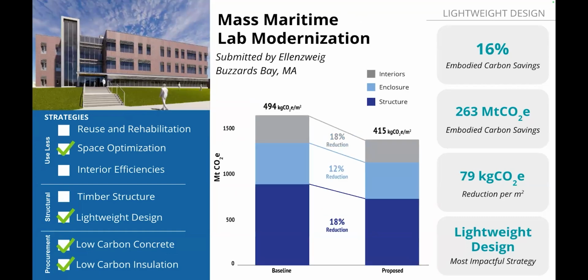All right, so the second project we'll highlight here is the Mass Maritime Lab Modernization Project. This estimated about 16% embodied carbon savings and really emphasized lightweight design. Overall, this project team was focused on avoiding overbuilding as a project priority from the earliest design stages. And they did this by really comparing different steel opportunities and looking closely at their concrete specs. So they looked at whether HSS columns or wide flange columns showed a higher embodied carbon footprint and how it contributed to the overall steel volumes or steel mass on the project.